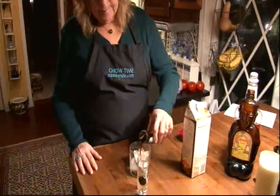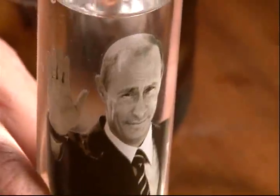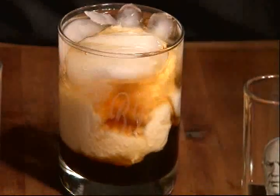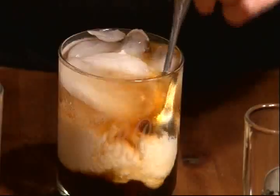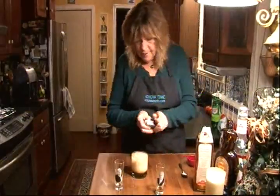First thing is, you get a shot glass with Nikita Khrushchev on it. Fill that with Kahlua. We'll put that in the glass. And next, you get a shot glass with Vladimir Putin on it. And you pour that in the glass. You add a healthy dose of eggnog. Carefully stir that. And top it off with some grated nutmeg.